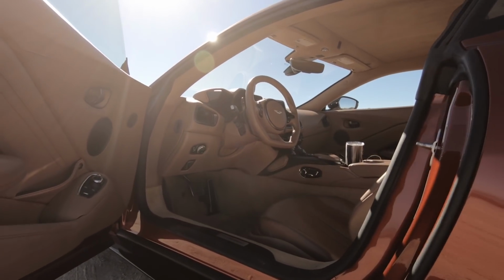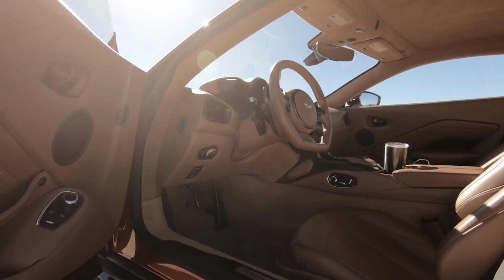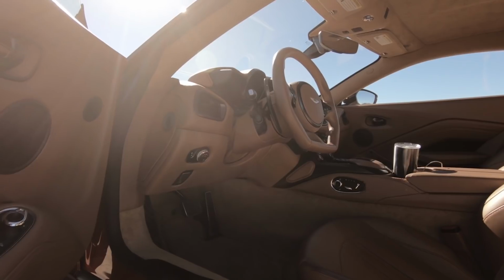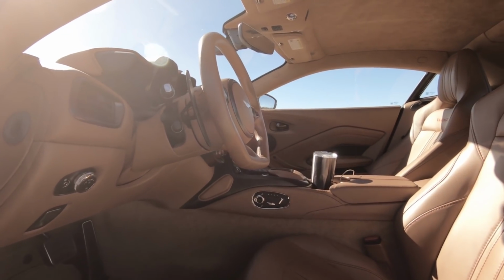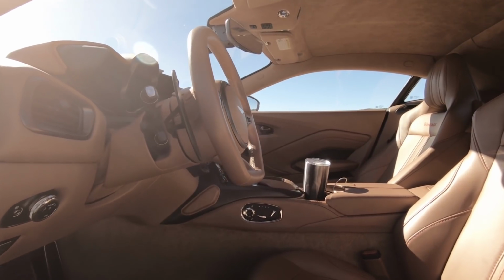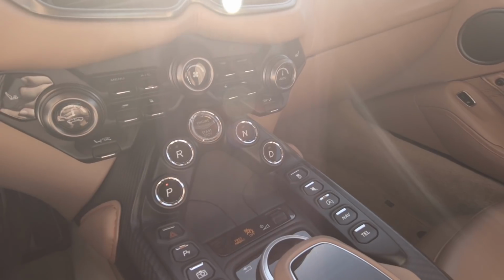The interior is excellent. If you see glass, it's glass. If you see aluminum, it's aluminum. If you see leather, you better bet your ass many cows have died to give you this wonderful English leather inside. Carbon fiber, there's a little bit of carbon fiber. They used it liberally and it works well right here in the surround of the buttons.